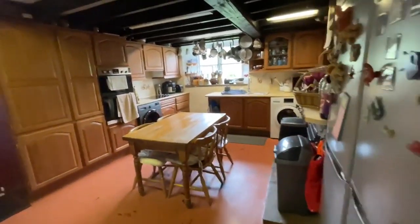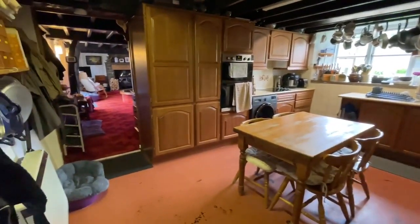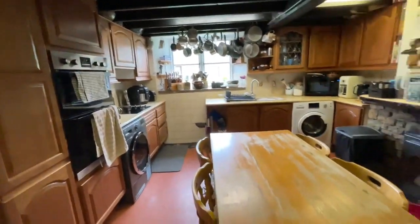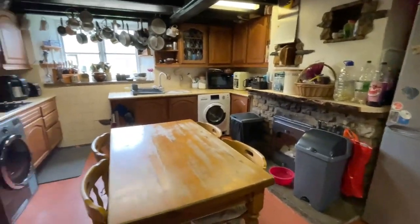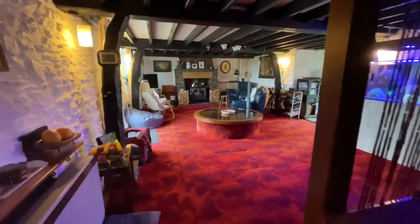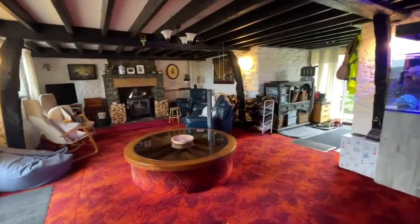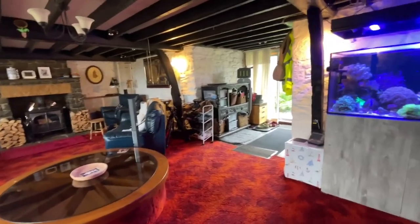We come into the kitchen, which is a nice kitchen diner. It's decent in size. Again, it could probably benefit from some updating at some point, but everything in here is completely usable. And then we come into this other large sitting room, and it does really show this house is huge if you were to have everything together.